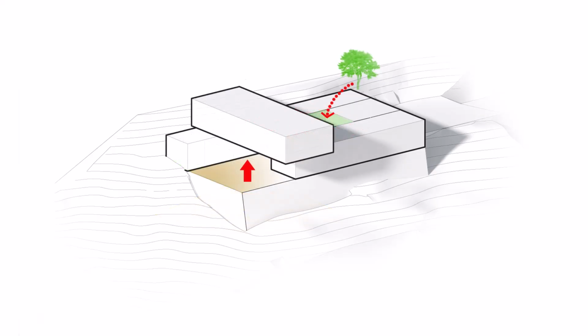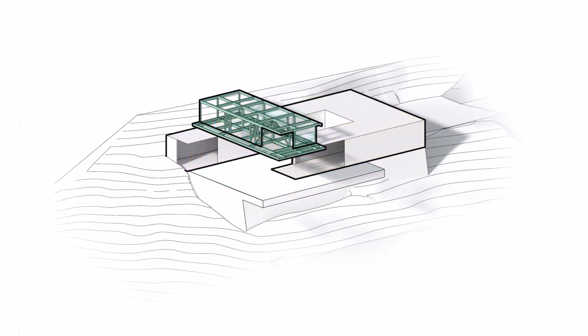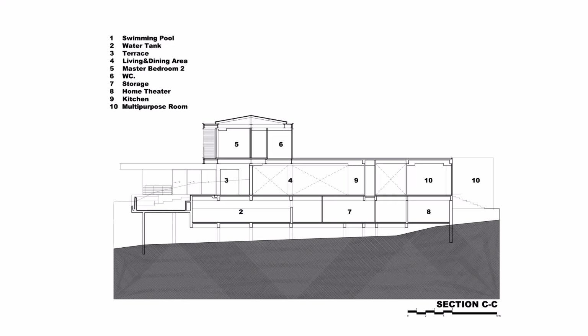The vision behind the Adrisa Residence was to create an uninterrupted connection with the surrounding beauty. To achieve this, the architects employed a clever design strategy. Notice how a portion of the building is elevated to the second floor. This not only maximizes the ocean and mountain views but also allows for a spacious, open area on the northwest corner.